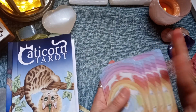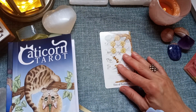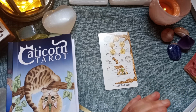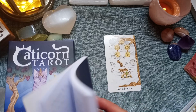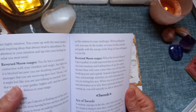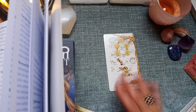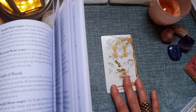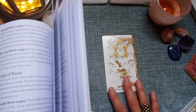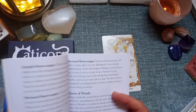Now, let's do a spread, one of the spreads. 5 of Pentacles. Maybe this is an invitation from the tarot to read another message that might be important for somebody who's watching the video right now, since we're talking about very supportive messages. They offer a lot of guidance. They're very wise. So don't take for granted that this is a light-hearted tarot and therefore it lacks the depth of a traditional tarot deck. It's actually pretty meaningful and pretty powerful because the messages are very spiritual. They offer a lot of guidance and a lot of wisdom.